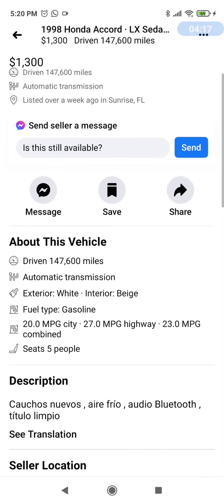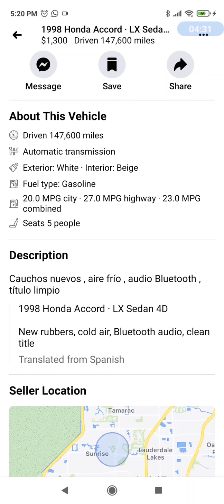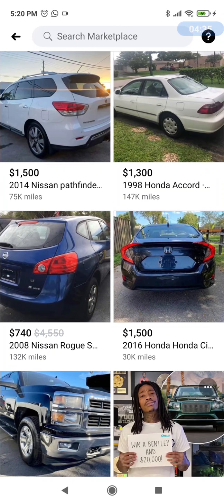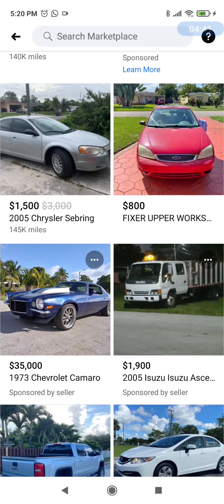Let's see the description. Cauchos nuevos, aire frío, audio, Bluetooth, título limpio. Clean title, cold air, audio, Bluetooth. Yeah, new tires. Not bad. I have my concerns about the transmission with this, but the car seems honest. It seems straight. So you never know.